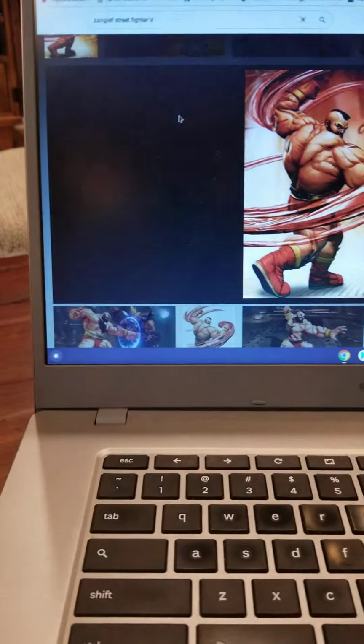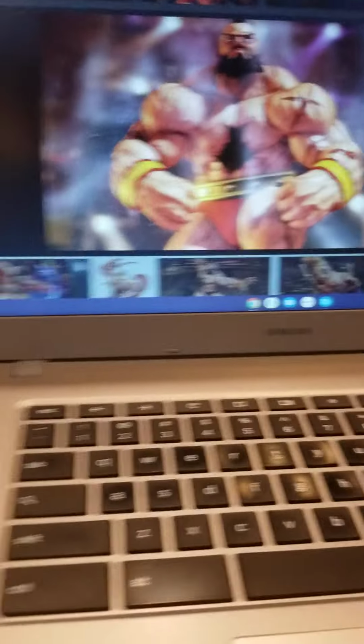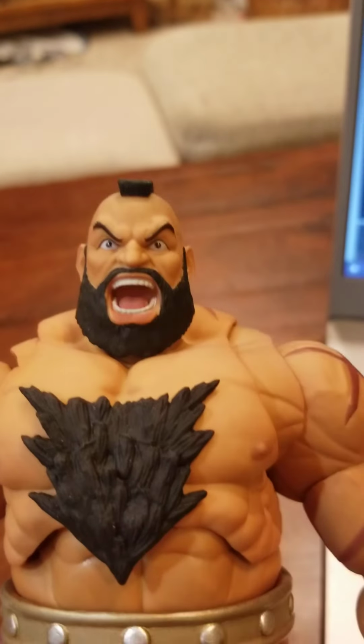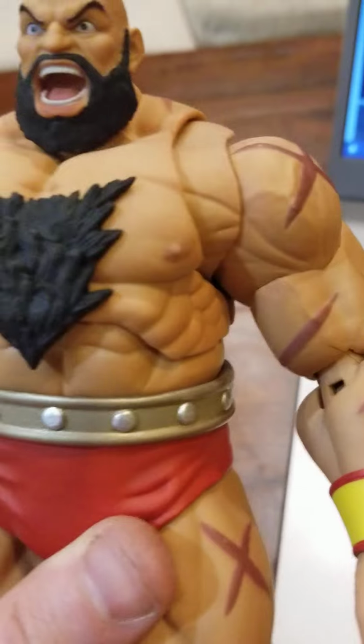But these joints are incredibly stiff. Here's how he looks in the game. This is the Street Fighter V version. I think this is a really good interpretation of the character. So, there he is. Looks pretty good. He's got the scarring. I assume those are scars and not tattoos.